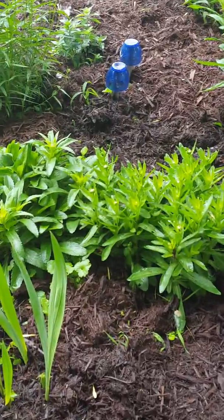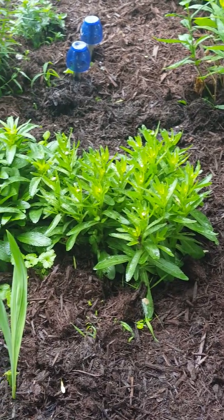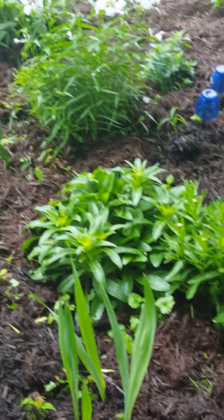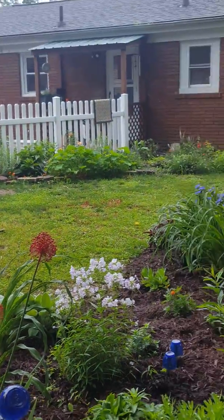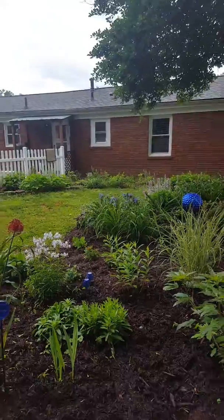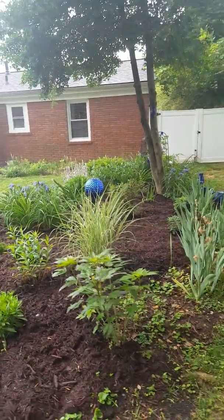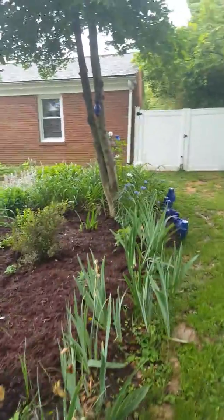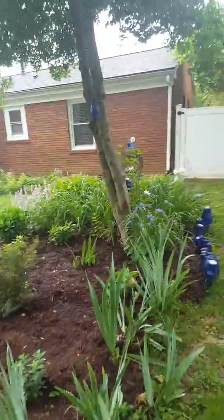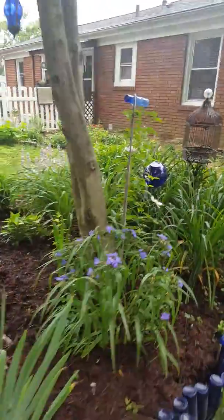Shasta daisy there. It's the perfect time to take pictures and do this video because it's been raining and it's cloudy. Just makes everything look better on camera. I think the sun sometimes washes all the color out.